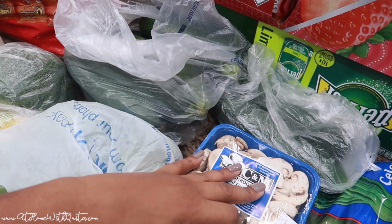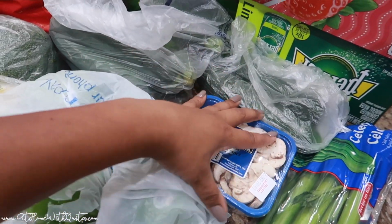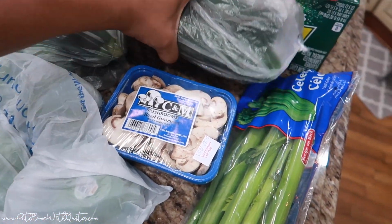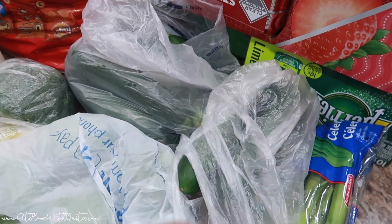Mushrooms for the Philly cheesesteak stuffed peppers. I don't like mushrooms, but my husband loves mushrooms, so I decided to just go ahead and add mushrooms in this recipe because he just loves them. He'll probably eat this whole container before I even get to make the recipe. He just loves mushrooms. He loves all vegetables. My kids do too. They do pretty well with vegetables.